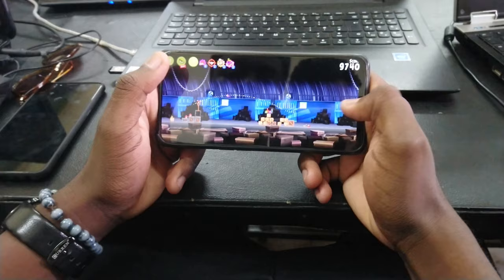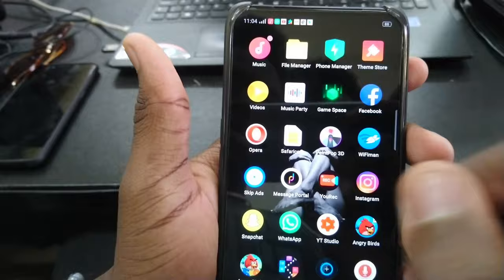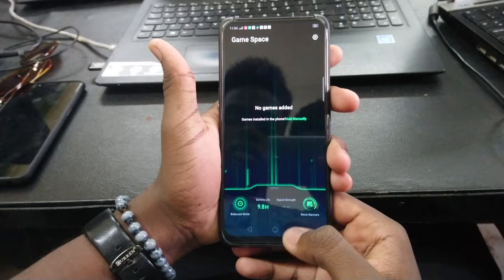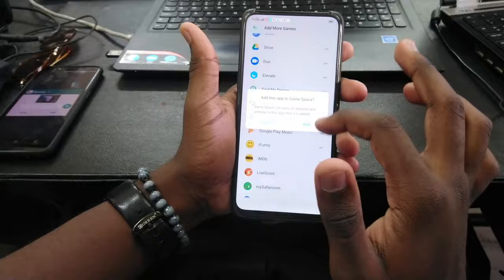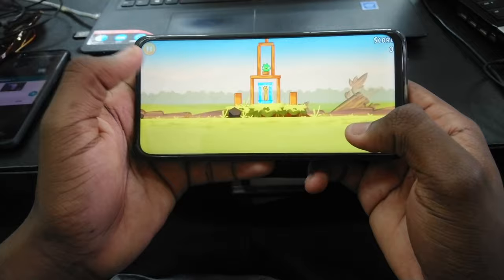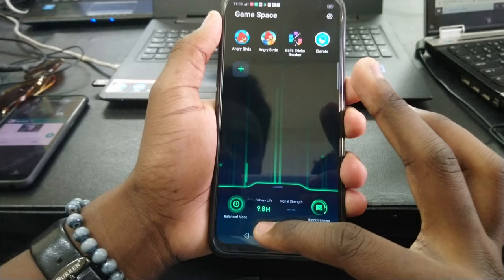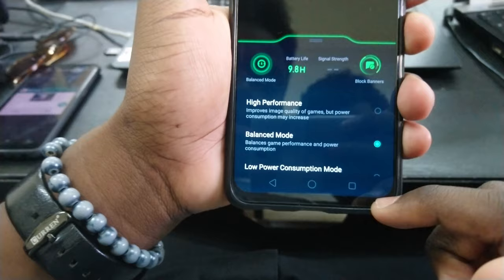Since we are talking about gaming, let's talk about Game Space. This is actually one of the selling points of this phone. Game Space is basically an app that gives you extra juice from the MediaTek Helio P70 chipset on this phone. It also improves the RAM performance to give you a better experience playing your games with no lag or delays. One point to note is that the higher the performance you choose, the better the gaming experience. But at the same time, the battery takes a hit, because juicing up the processor really hard to give you a stable gaming frame rate drains the battery a bit faster than if you choose a lower performance option.